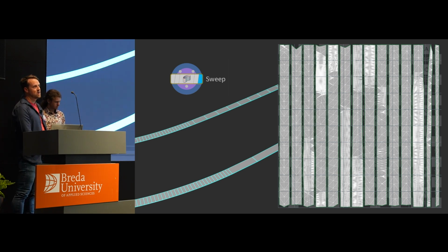Another one we use a lot, sweep nodes. As most of you will be aware, creating the geometry is half the job. You need UVs as well. You need a good UV set. So there's no point just having geometry without any UVs or textures.